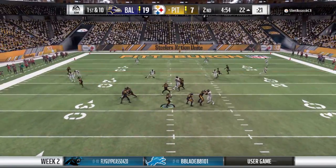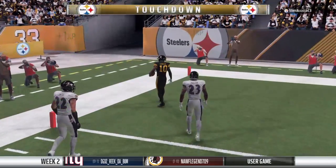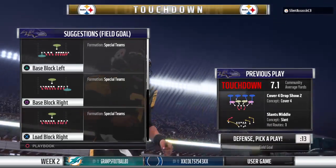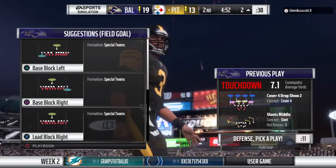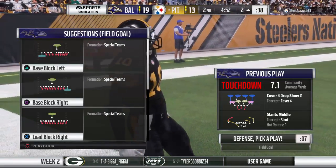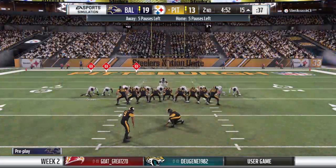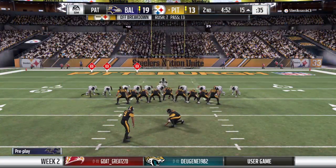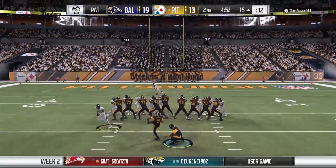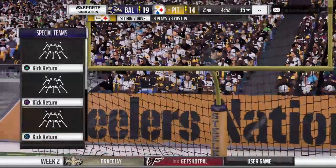Now Wilson on first down. This is caught. And he's going to take it in for a Steeler touchdown. Emmanuel Sanders, his second touchdown on the season. And the Steelers have now made this a one-score game. Now they'll line up to kick the extra point. This is back to a 5-point game.